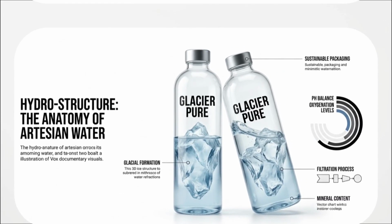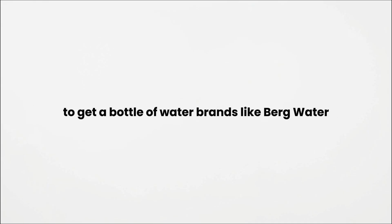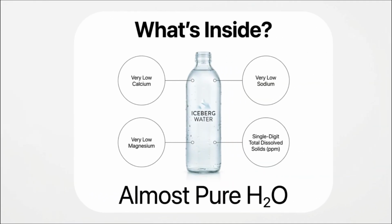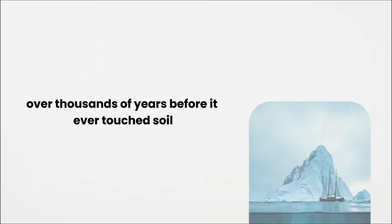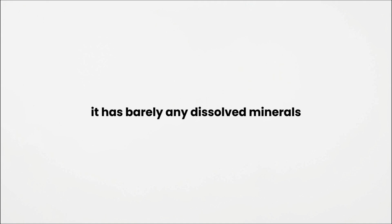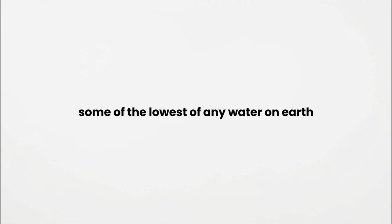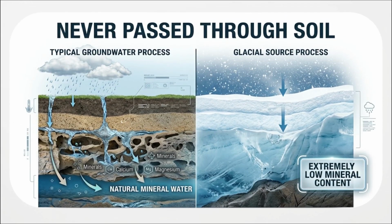It is, genuinely, one of the most difficult and expensive ways possible to get a bottle of water. Brands like Berg Water, and the now largely discontinued Svalbard, built entire luxury products around it. What's in it? Almost nothing, and that's the entire point. Because the ice formed from compacted snow over thousands of years, before it ever touched soil, it has barely any dissolved minerals. We're talking single digits in parts per million, some of the lowest of any water on Earth. Seawater can't even get in, because the ice is packed too dense.